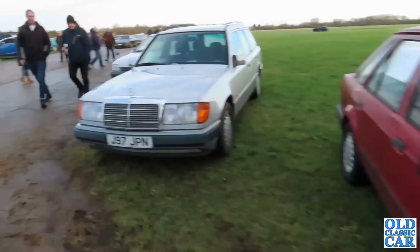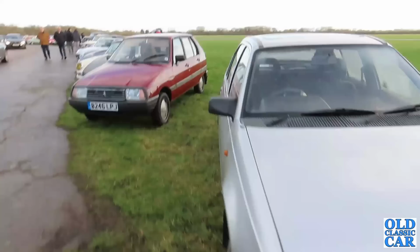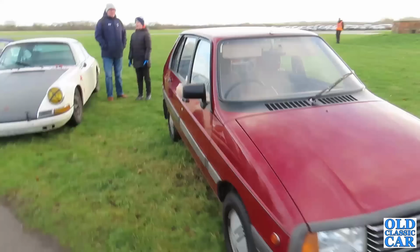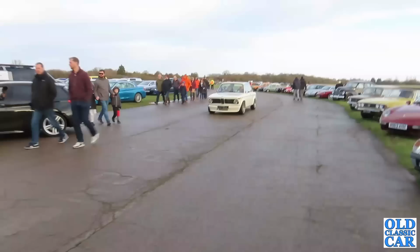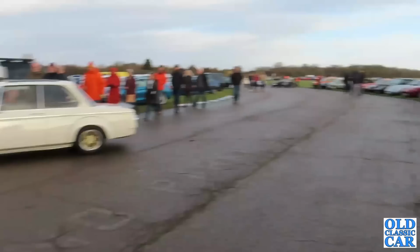Lovely old 124 series Mercedes estate. Astra. If you saw the video we did of visiting France recently, you'll have seen we spotted a very early Citroen Visa. We had a good mooch around that, so it's nice to see another one. There should be a real variety of cars here today, so we're looking forward to having a good look. Look at that Plymouth. The BMW 2002. Another E-type.